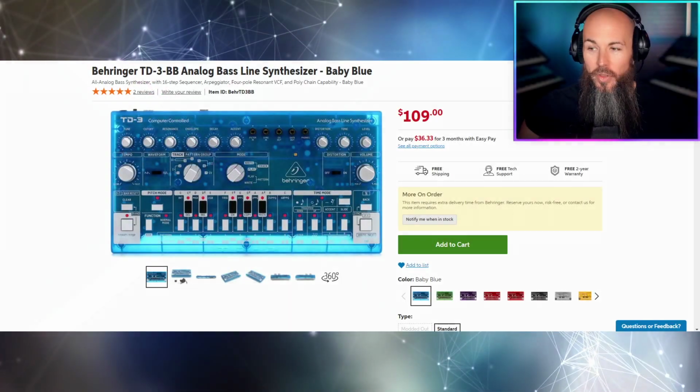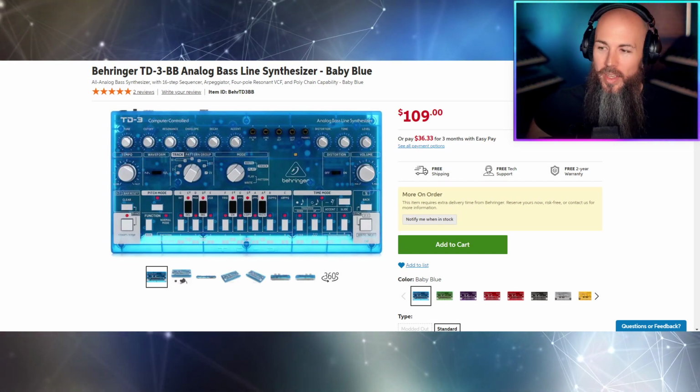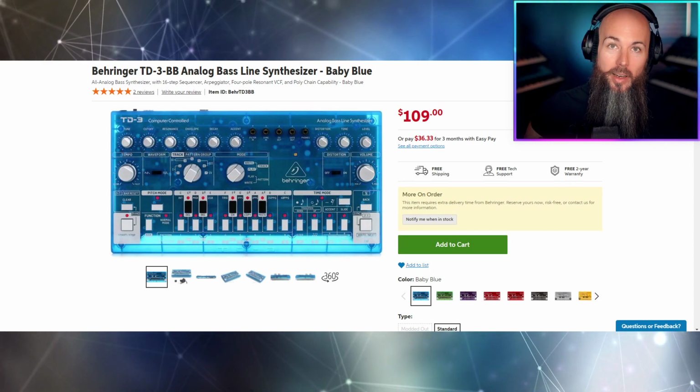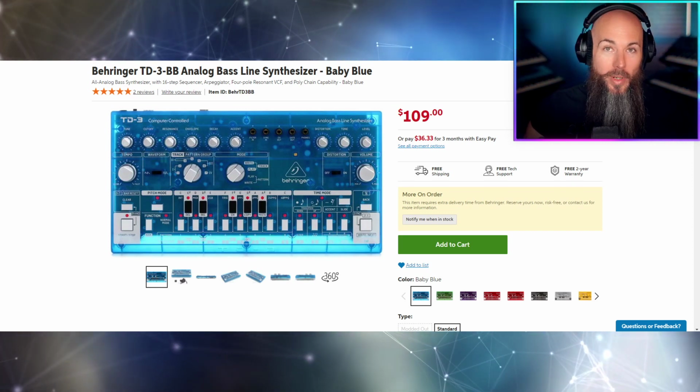If there's a trend in the 2022 hardware market, it is to go back in time to those vintage synth tones that we all know and love and get nostalgic for. So the winner of the best value vintage recreation is the Behringer TD3 analog bassline synthesizer. This is an incredible price point for an analog monosynth that recreates that classic Roland 303 sound.